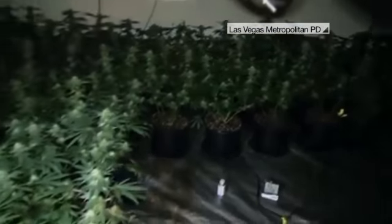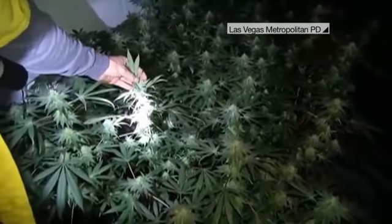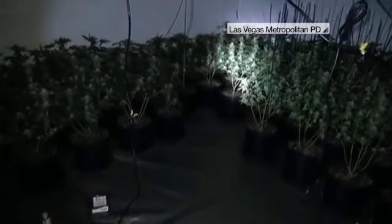These plants are all beginning to bud, which is on its way towards the finished product. You can also tell that they cut away the lower leaves and foliage that they don't need, so that all the energy goes up into the bud, which raises the THC level.